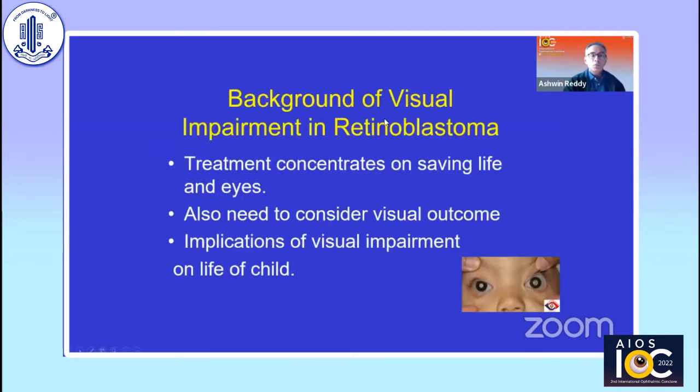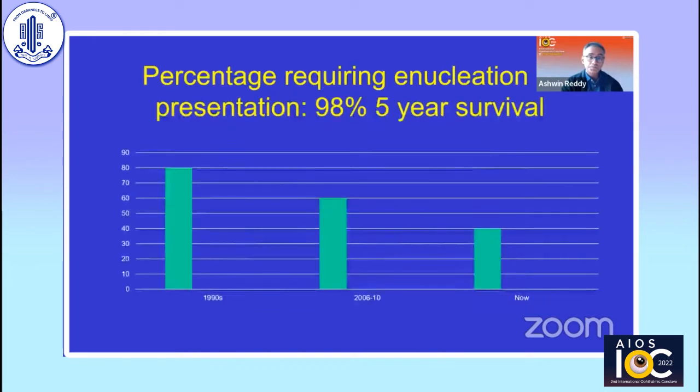So visual impairment in retinoblastoma. As you all know, we want to save these kids' lives. And if we can save the eyes, it's even better. But we need to consider the visual impairment and consider the visual outcomes, because they'll have that for the rest of their lives.